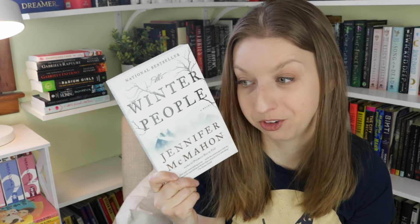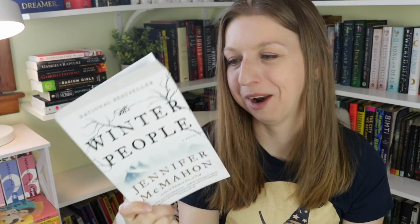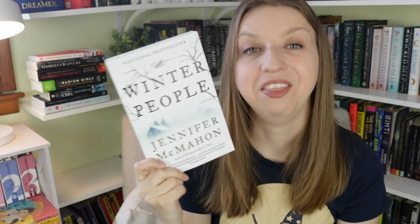It looks adorable. Okay, and going in a completely different direction from super cutesy manga, I got a copy of The Winter People by Jennifer McMahon? I don't know how to say that. I'm pretty sure it's McMahon. And this is a book that I remember seeing when it came out. When did this get published? 2014. I remember seeing a lot of people reading it and me being like, I should pick that up, and then it just fell into the recesses of my mind.